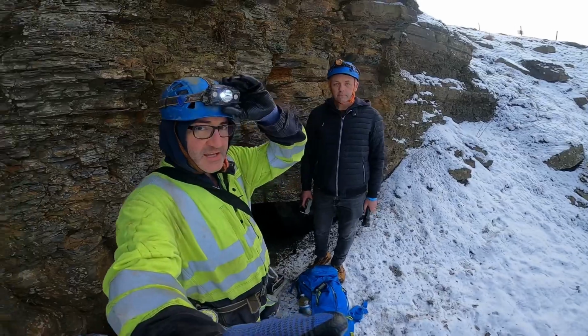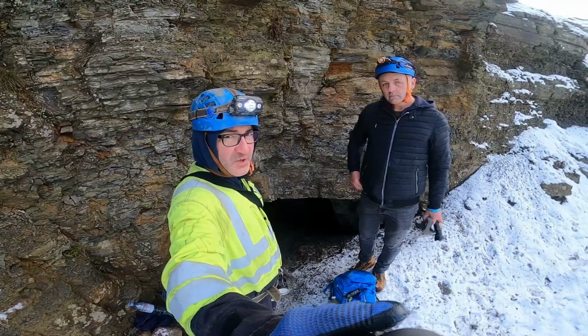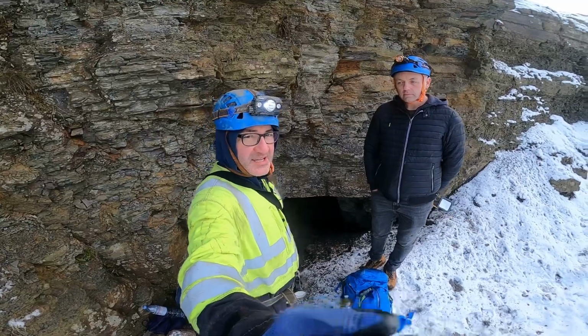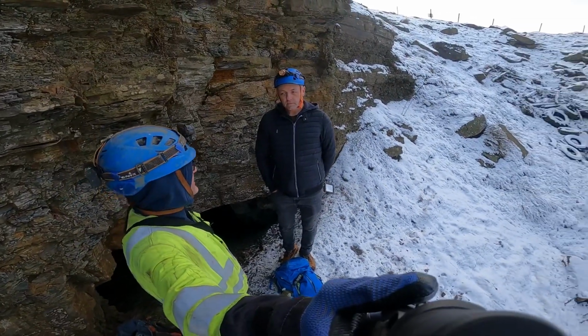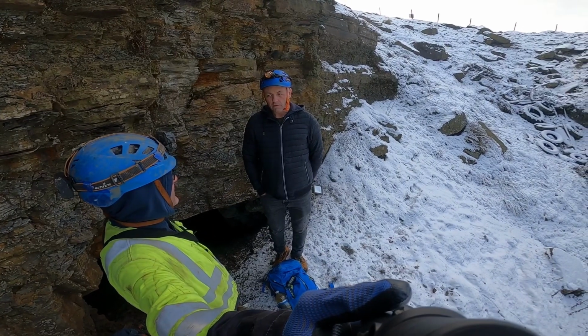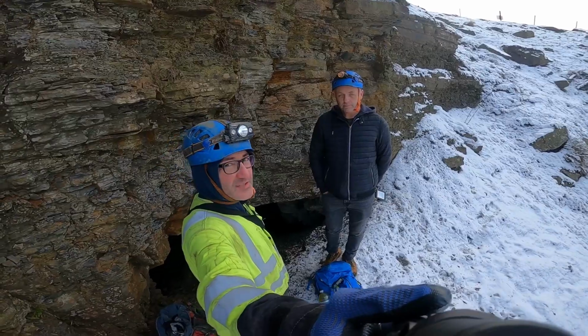So here we are again. We're going to be going down this hole. This is 100%, you could say, the largest stone mine here in Lancashire. Yeah, definitely. In the valley of Rossendale. Yeah, that's right. In the valley of stone, it's got to be.